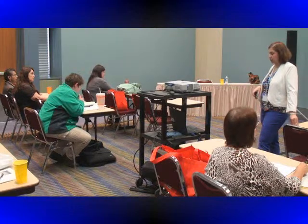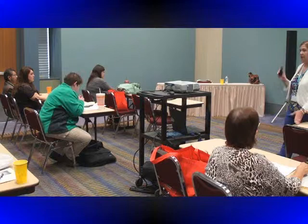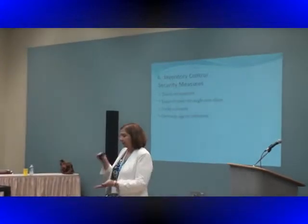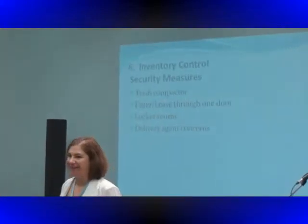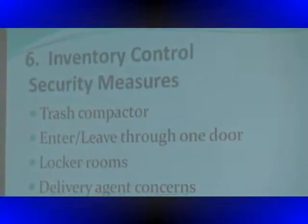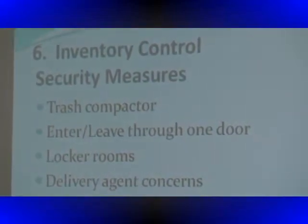and keep them secure. You could use a trash compactor to smush everything before you take it to the dumpster. Therefore, you can't take out the ribs once they're this big. So a trash compactor is an option, but a good set of eyes on the trash can and the dumpster works as well. You should have employees enter and leave through one door so that you can monitor them.